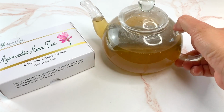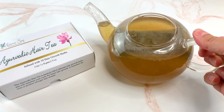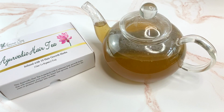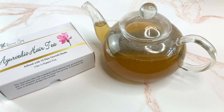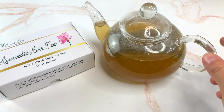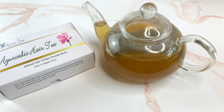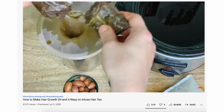Now that some time has passed and we've been soaking the Ayurvedic hair tea, you can see the color is changing and becoming so delicious, because it's deliciousness for your hair. I get so excited about this. You can definitely strain this if you need to, because sometimes little bits of the herbs do come out of the tea bag. It's still very fine, so you'll probably see a little bit of powder. All you have to do is strain it through a stocking. If you want to know how to do that, go to one of our hair tea videos, where I have that tip on how you can easily strain it with a stocking.